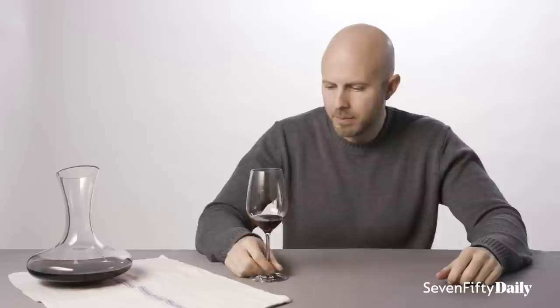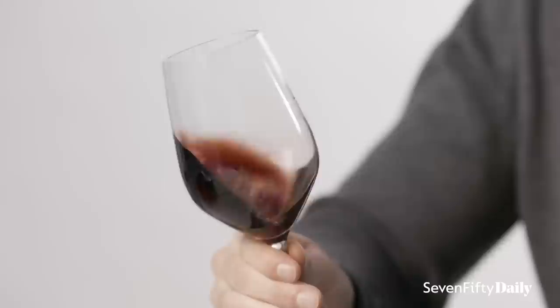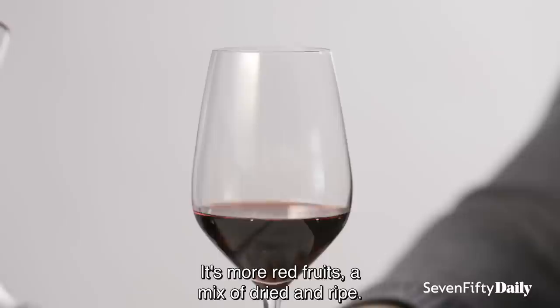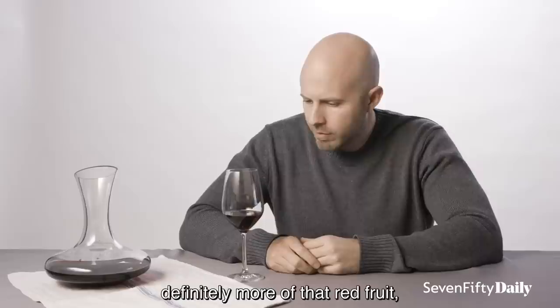Palate also has a medium plus intensity. Wine's dry. Alcohol in the wine seems to be fairly high, confirming like a medium plus, maybe full-bodied wine. Similar fruit profile in the palate as well. It's more like red fruits, mix of dried and ripe. Cherry, raspberry, strawberry, definitely more of that red fruit.